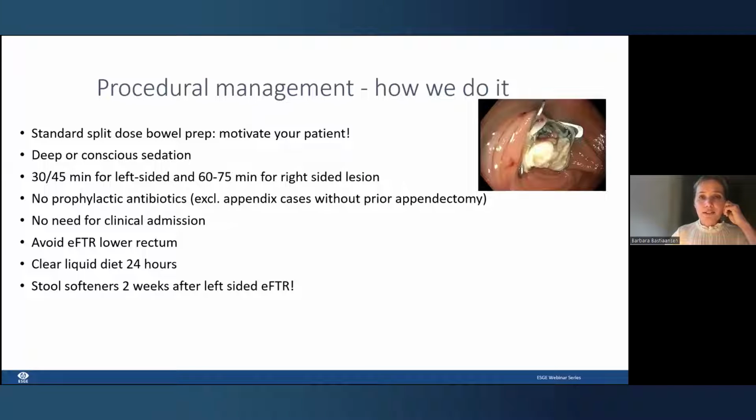So how we do it, I think it's very important you motivate your patients for a really good bowel prep, because even in the cleanest colon, the long cap can collect all the fecal remnants. So it's very important that the bowel preparation is good, especially for right-sided lesions. Both deep or conscious sedation can be used, and we usually schedule 75 minutes for right-sided lesions and 30 to 45 minutes for left-sided lesions. That is, of course, because we need 3 colonoscopies in one for the right-sided lesions. That can sometimes be time-consuming.